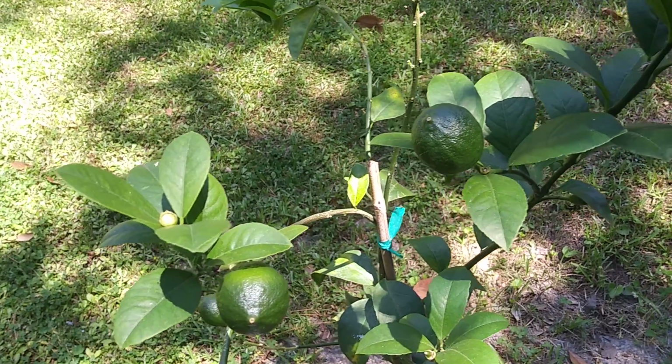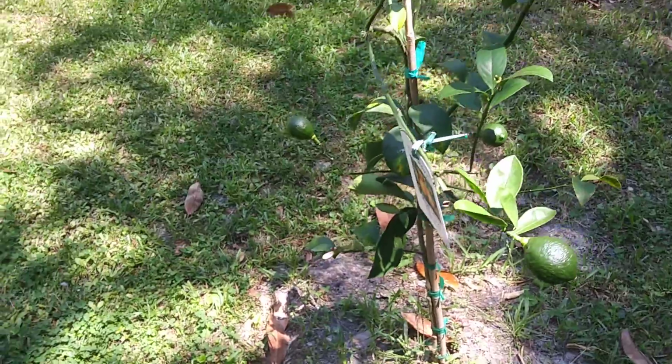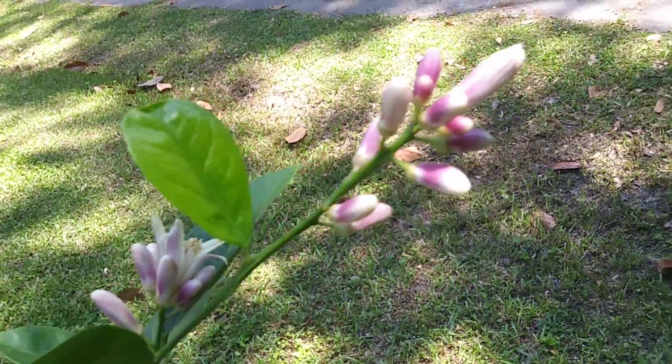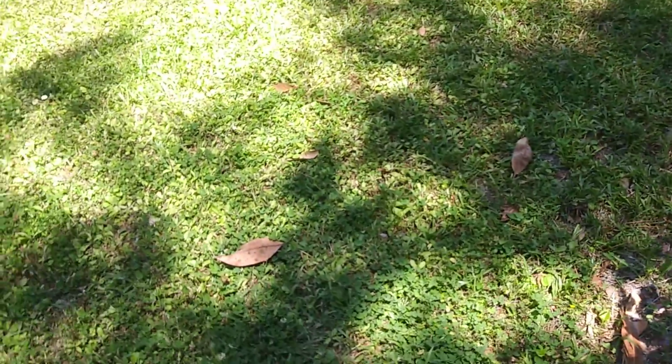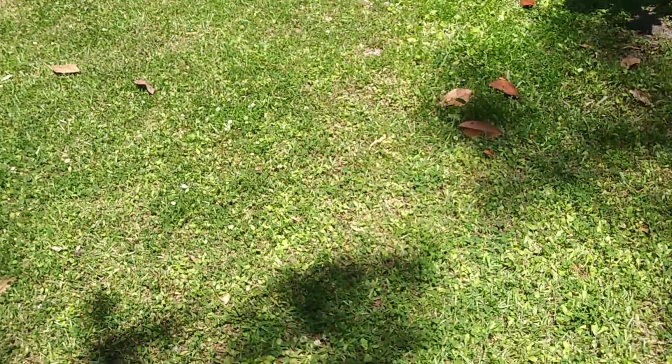Alright. So now let's finish taking you around so you can see what I'm talking about. Alright, so this is the side of my house. This is the south side of my house. Alright. And this is the side we have the lemon trees. Well, lemon tree. So this guy is bigger than our peaches. And many more are getting ready to form right here. So, I mean, this thing is just producing like crazy. And that was from Mackenzie Farm in Scranton, South Carolina. It was a couple hours to get to them, but it was well worth it.